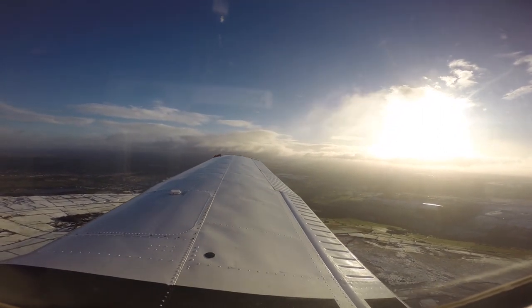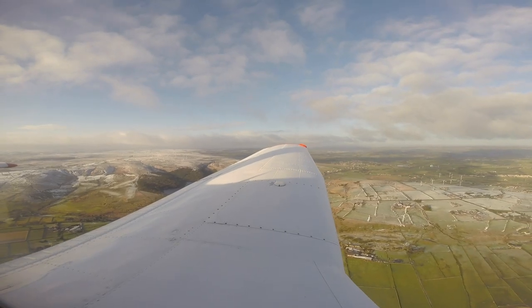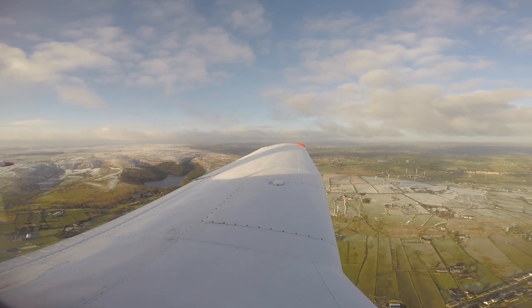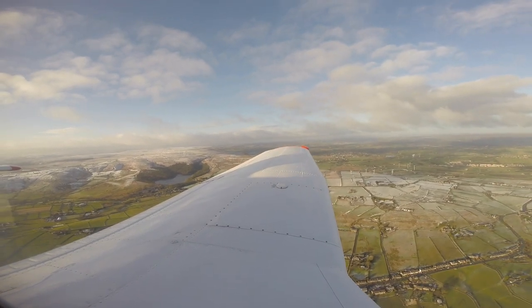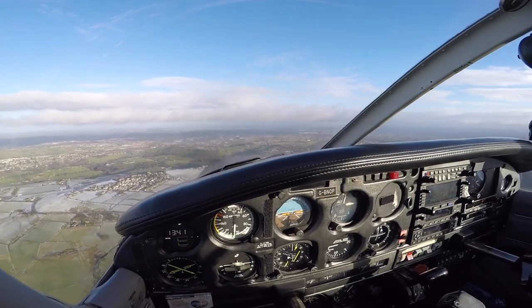Golf Oscar Papa is clear to transit Leeds controlled airspace on track Leeds East, maintain VFR, altitude 2,000 feet, QNH 1002. Clear transit Leeds controlled airspace VFR at altitude 2,000 feet, 1002, direct Leeds East, Golf Oscar Papa, thank you.